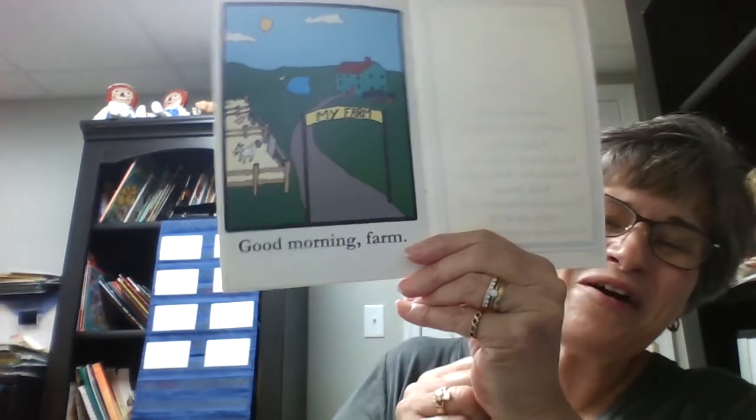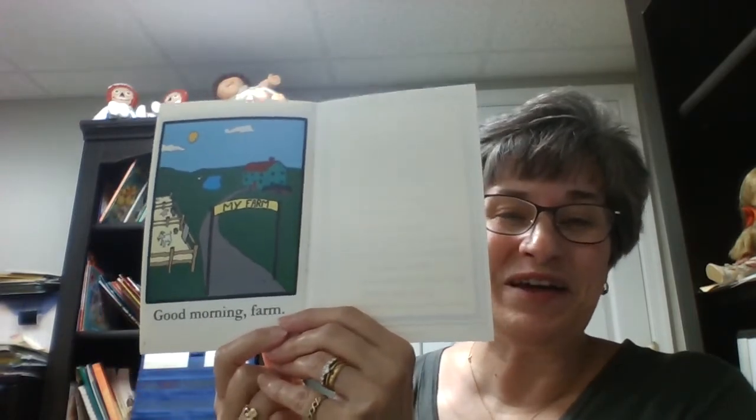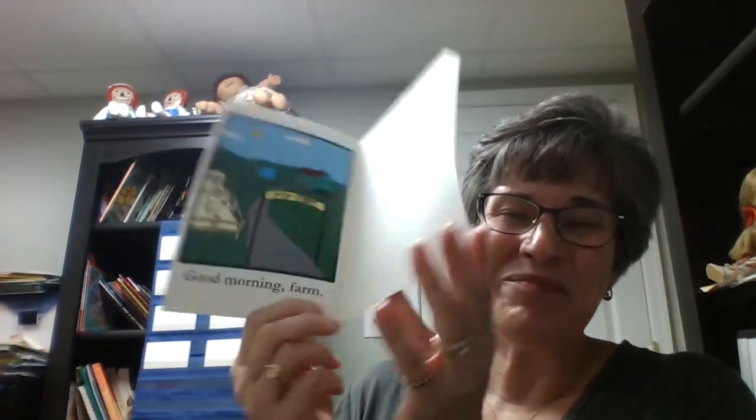Good morning, farm. Excellent job. You did a great job using those initial letters, then the picture clue to figure out the unknown words. Very proud of you.